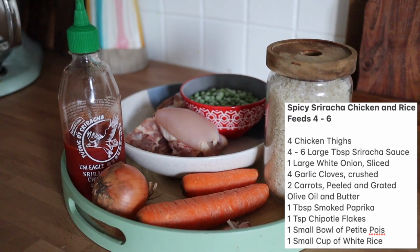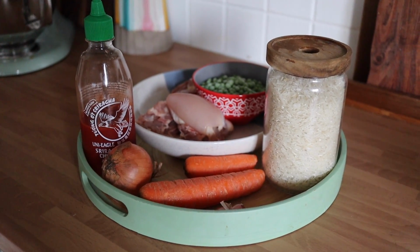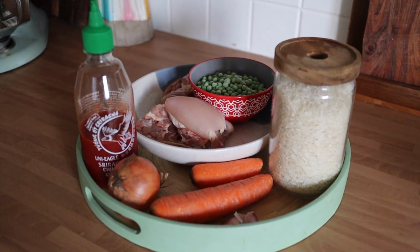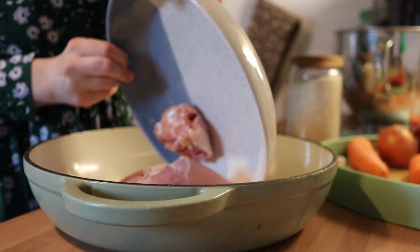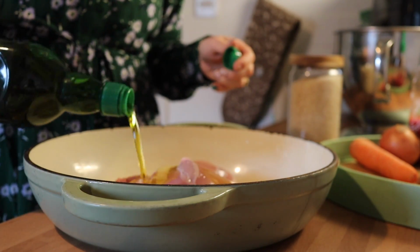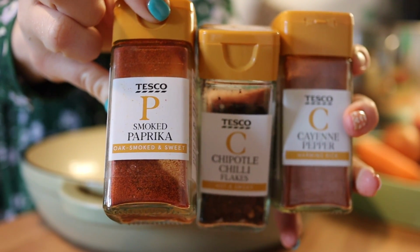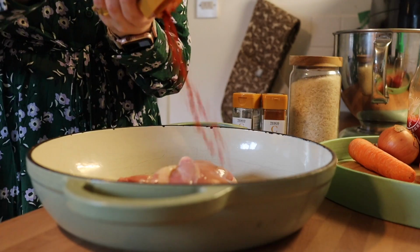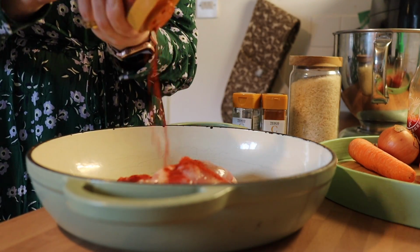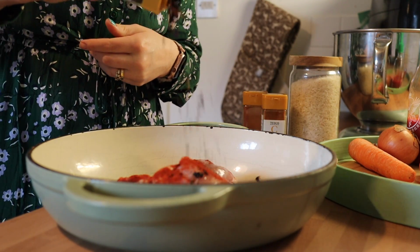Okay, arguably one of our most made dinners is this one pan spicy sriracha chicken and rice. It can easily feed 4 to 6 people. So the first thing you're going to do is marinate your chicken. If you can do this an hour before, that's fantastic. The spices I'm using are smoked paprika, a few chipotle chili flakes, and a bit of cayenne pepper. I'm also going to be using garlic and sriracha sauce.